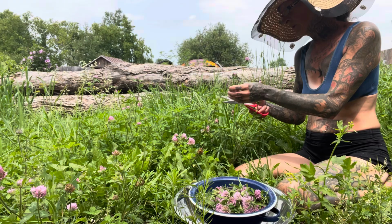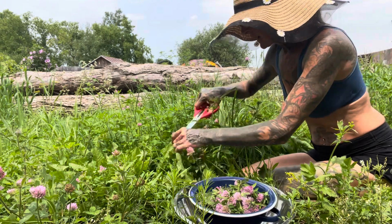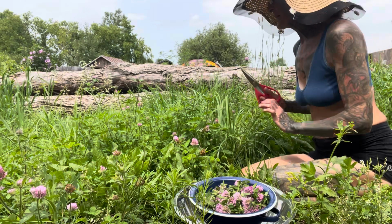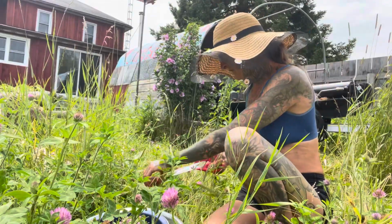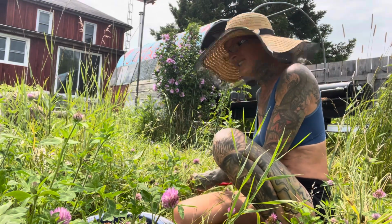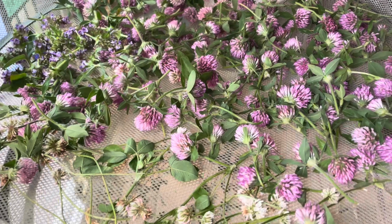I've got my glasses on because I'm blind as a bat, and I'm trying to spot patches of this on the property. I'm trying to pick only the ripest, brightest flowers. Apparently that will affect the flavor. So I've just been making my way around the property, finding little patches like this and harvesting some. Now that I'm out here cutting this, it's really beautiful, and there are so many different shades of the clover, from the white to the purple to pink. It is such a beautiful flower.